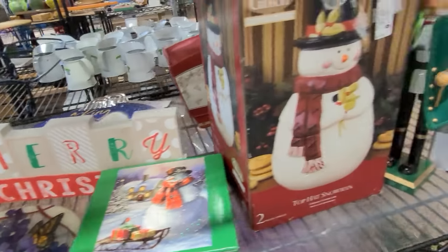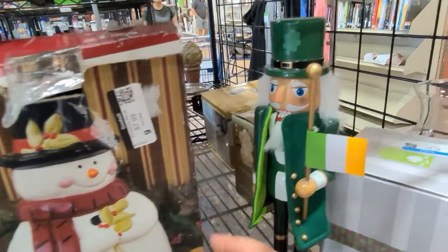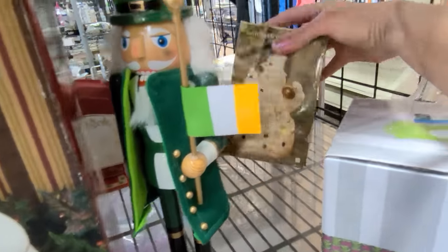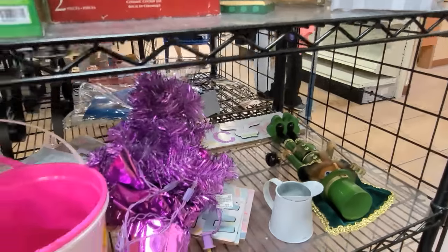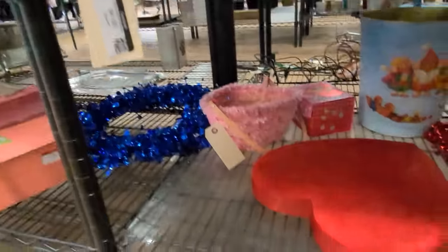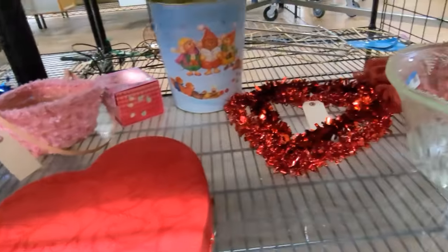Let's keep going. We've got a snowman cookie jar, St. Patrick's Day nutcracker, and another candle holder. Down here is another nutcracker and some Easter bits, some baskets, Valentine's Day boxes, and a punch bowl.